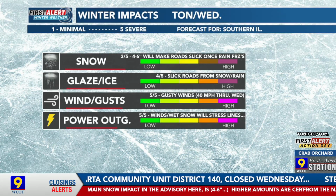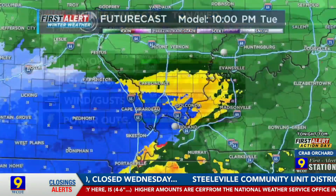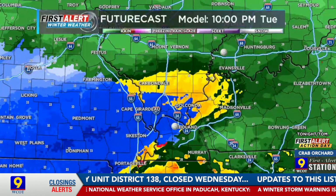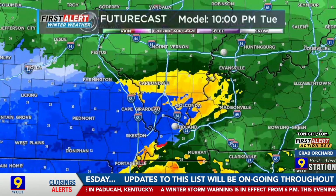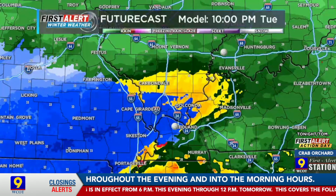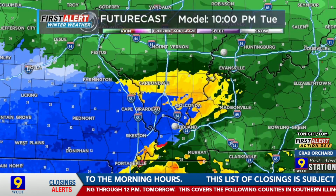All right, let's walk you through Futurecast and get on into some of the fine details. Give me just a second to get it onto the screen. Here's Futurecast starting out at 10 o'clock tonight. You can see this model is timing that out, showing that transition zone from the rain on into the heavy snow. Notice the colors here. The darker blue is the heaviest snow bands, and that's that burst of snow we talked about, which we've seen on the radar just a minute ago.